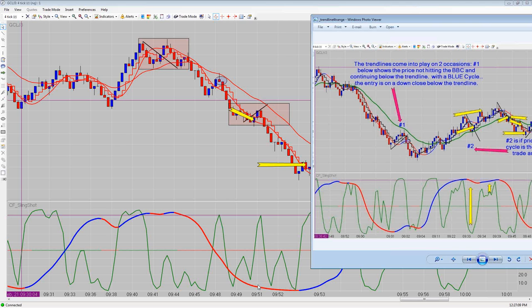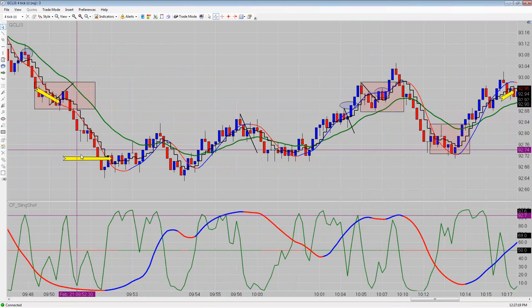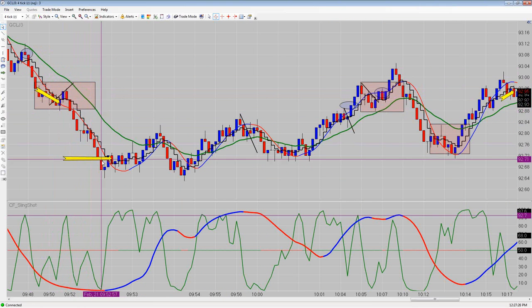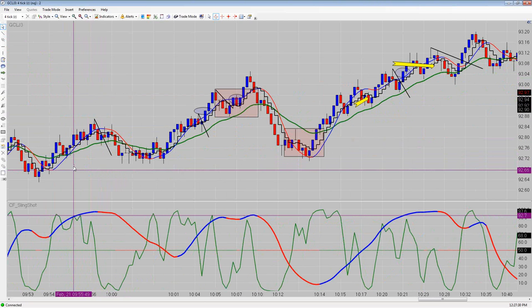All right, we still had bearish divergence down here. The cycle was still red. The only thing that didn't happen is it didn't hit the BBC. We took the short there with the down close, and we actually took a whole bunch of ticks on that. The thing really took off on us. I had drawn in this box, and I said when it breaks down below the box, you can expect a big move down. And we got the big move down.